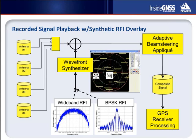Particularly of interest to us is testing candidate weight control algorithms against varying levels of jamming, different RFI waveforms, and jammer geometric distributions, as well as exploring the response of the GPS receiver, for example, tracking biases, jitter, and margin. Therefore, what you see illustrated here is just one such scenario.